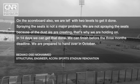The seats you can see, but spraying the seats, that one is not a major problem. We are not spraying the seats because of the dust that we are creating. That's why we're holding on. Doing it in 14 days, we can get those ones done. We can finish before the 3 months. We can finish. We are prepared to hand over in October.